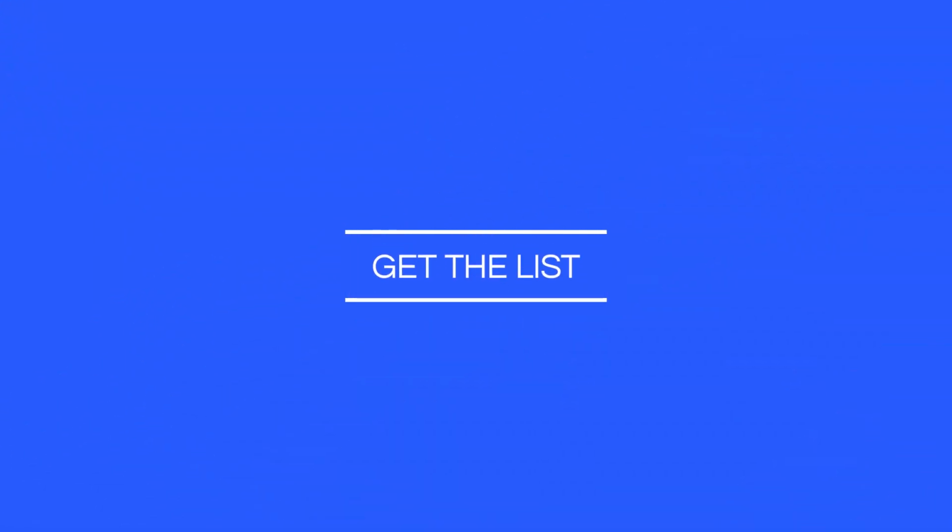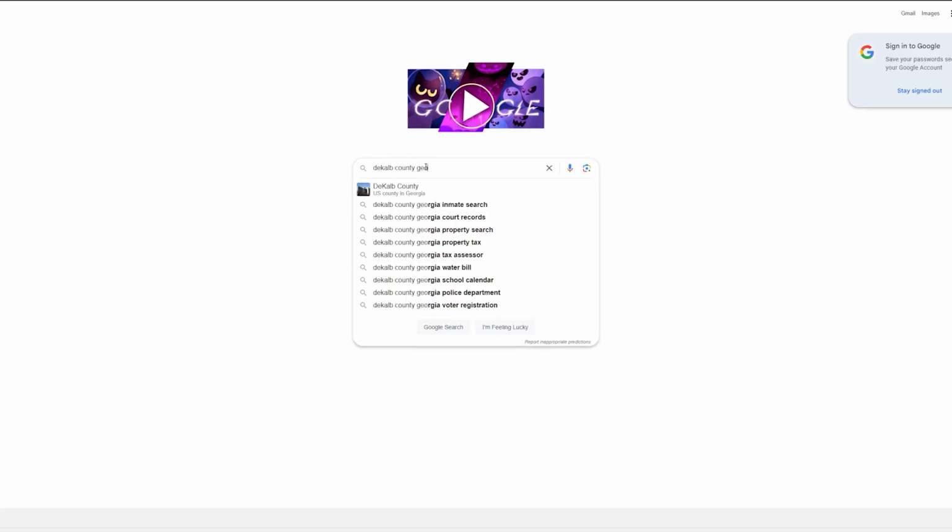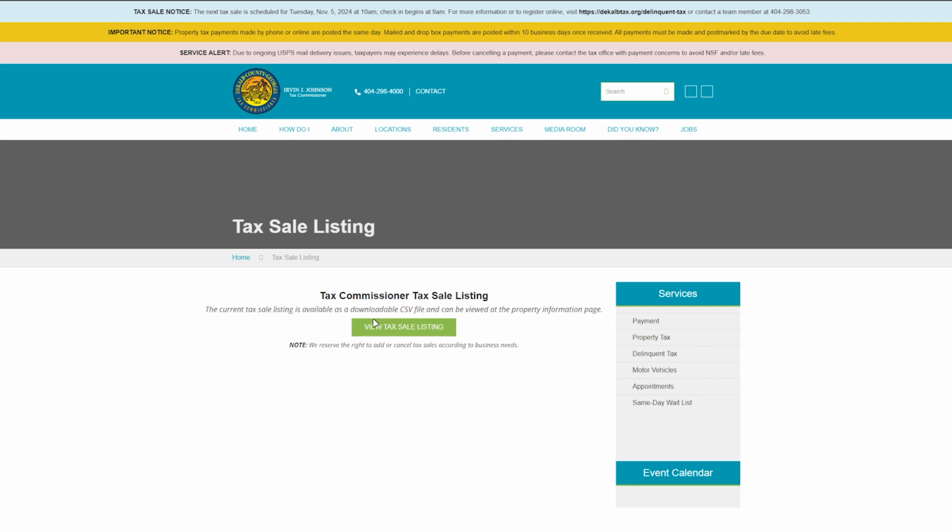So the first thing you want to do is you have to get the list. So let's talk about that. Very easy to do with a Google search. So for example, if you put in a Google search with the county, the state, and just tax sale list, that will pull it up. For example, if we put in DeKalb County, Georgia tax sale list, you'll come to this tax commissioner's website. You can see it on your screen. And then you can see there's a link to the tax sale list.